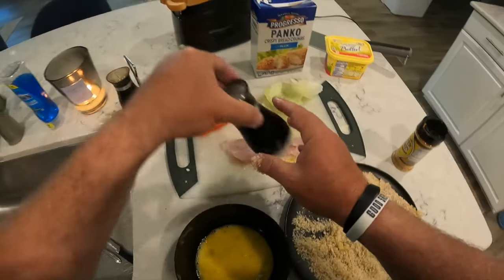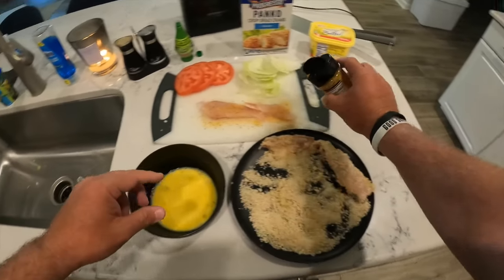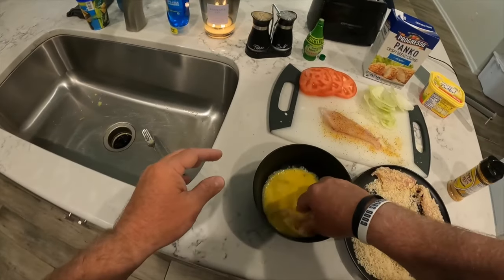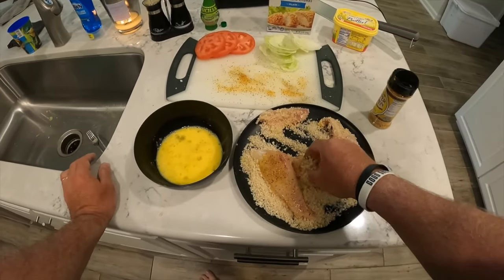And this is that black drum. I cut the bloodline out, so it's not a whole lot. I've already done a couple pieces right there. Okay, and there's my lemon pepper seasoning. And then I'll put it in the egg batter there and then put it in the panko breadcrumbs and get it breaded up real good.